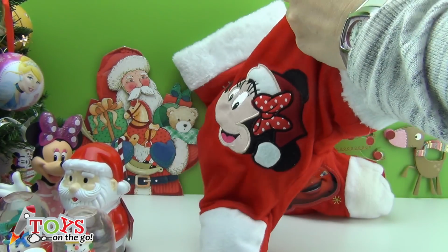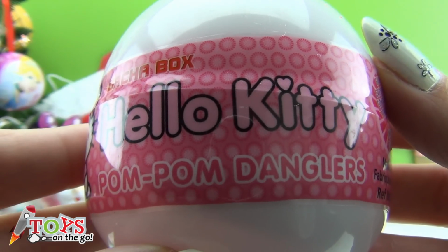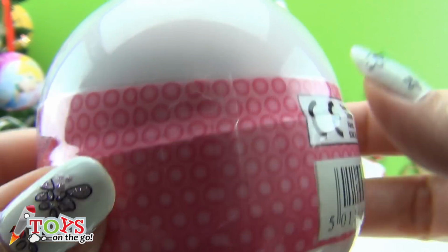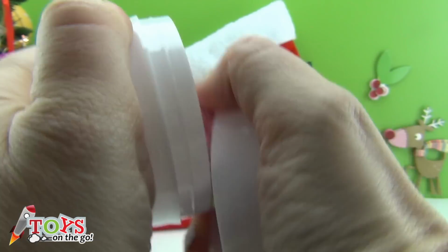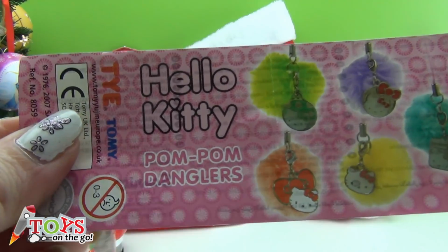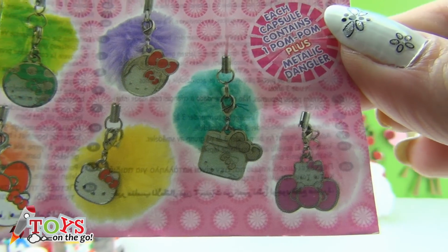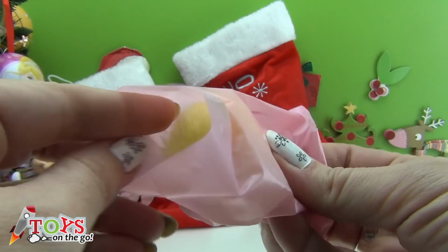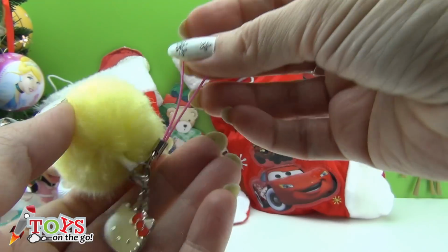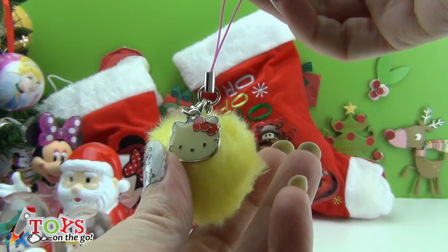Let's see if there's anything left. Yes, it's the last surprise for today. A surprise ball from Hello Kitty. I'm going to open it. This is the flyer with the surprises which could come out. They're key rings with a pom-pom on them. And I've got a key ring with a yellow pom-pom. Isn't it cool?